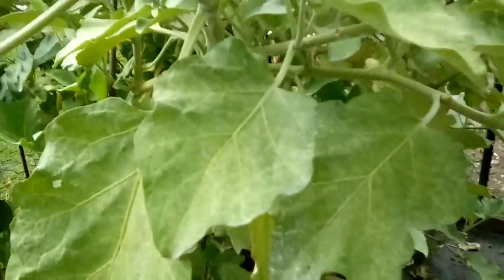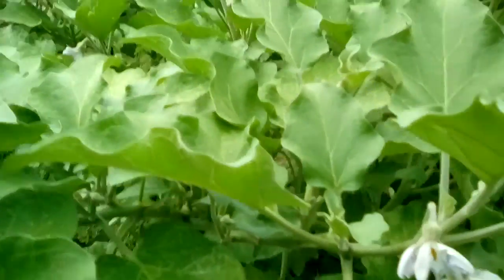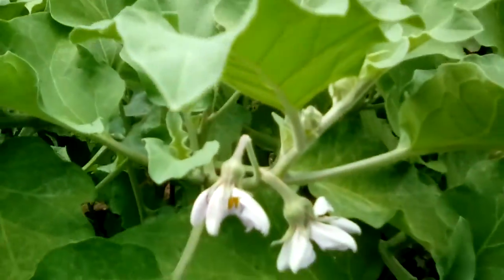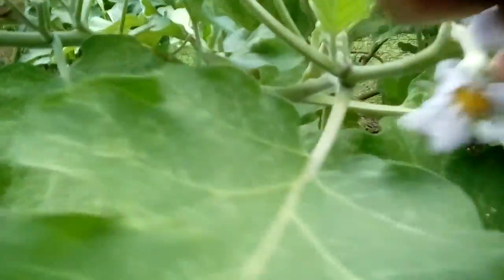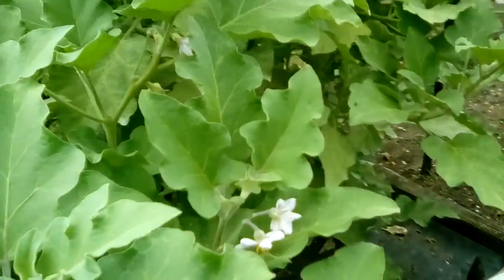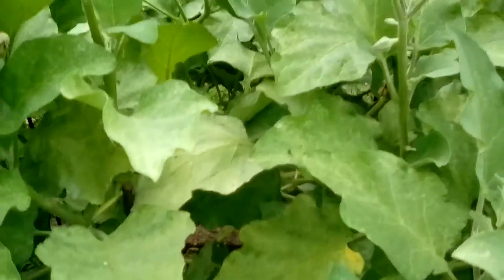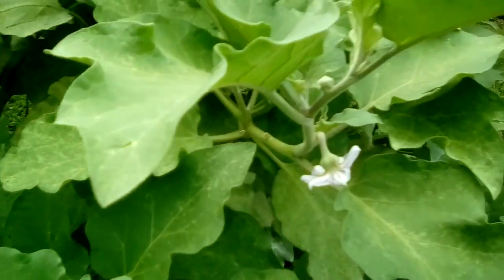Like I said, there's eggplant blooms everywhere. You don't see the flea beetles anymore. And I've been shaking the petals to try to get them to pollinate, because I'm not sure if I chased the bees away with the Diatomaceous Earth. But you can see it is doing better. The eggplant's doing better, and it is blooming.